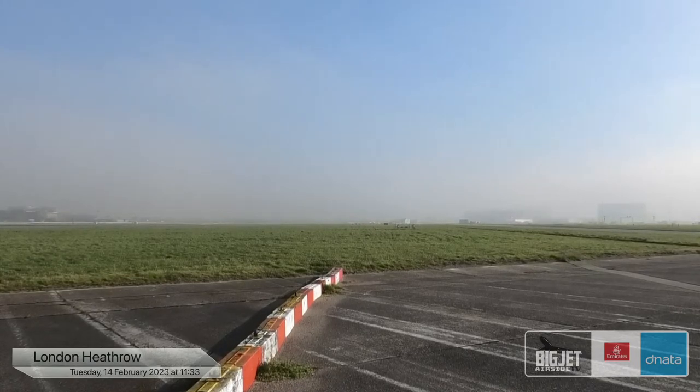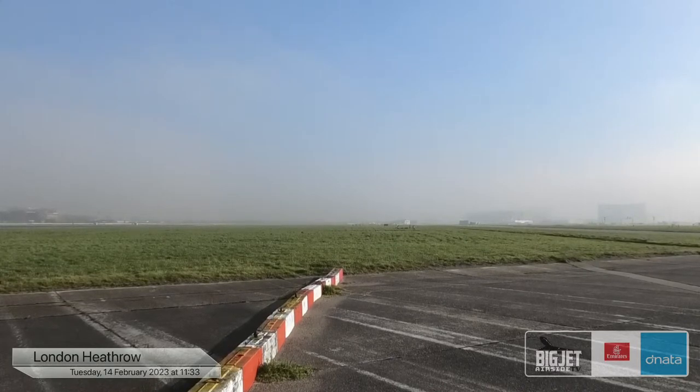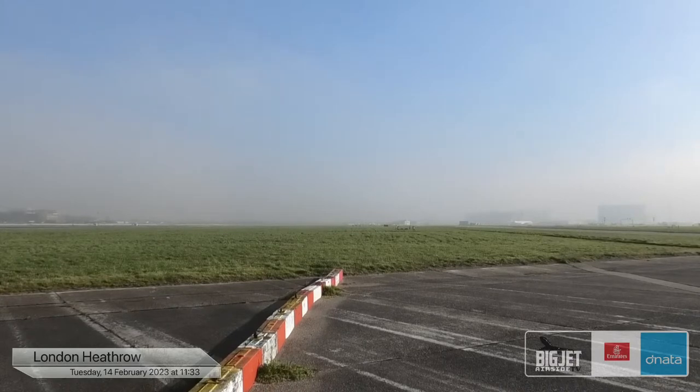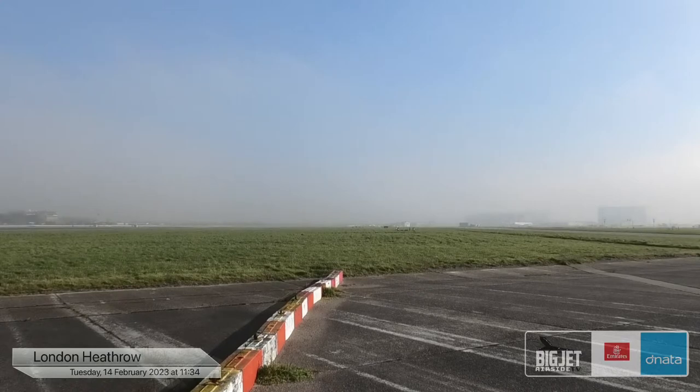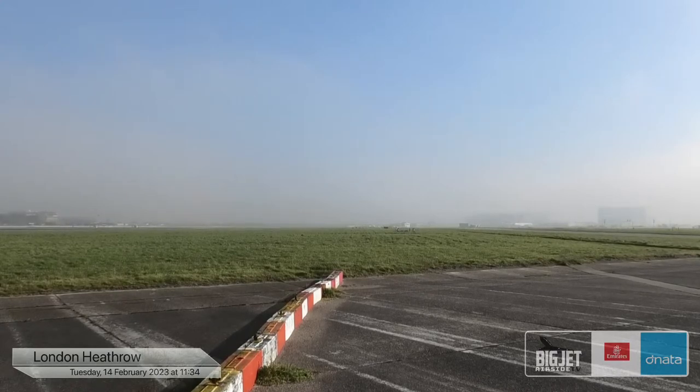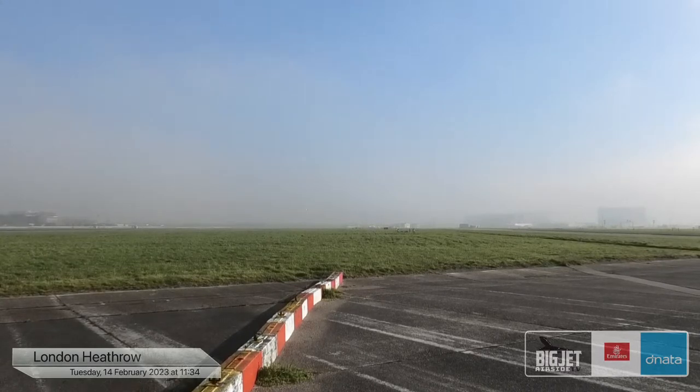This is a military-style operation, folks, that Emirates coordinate here at London Heathrow, as well as everywhere else around the world that they fly in and out of. A huge amount of destinations. You should go and check some of the factoids with Emirates Airlines, but it is incredible how many places they fly in and out of.